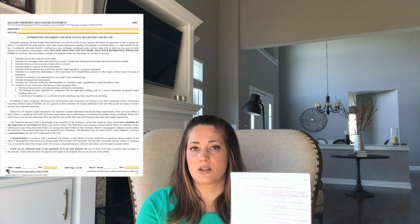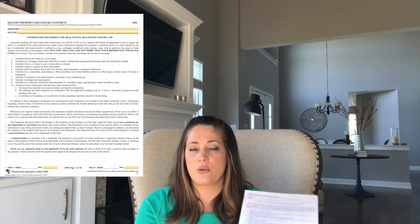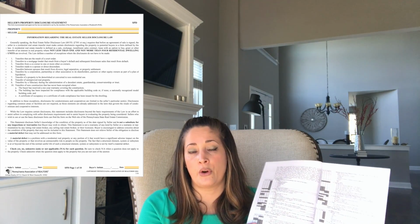The seller's disclosure is the seller's knowledge of the condition of the property. It goes through everything about the property, and the seller will check yes, no, unknown, or not applicable. A seller should really be very thorough, take time, go through this and answer everything. And really, as the seller, what the disclosure does is protect you from future lawsuits.